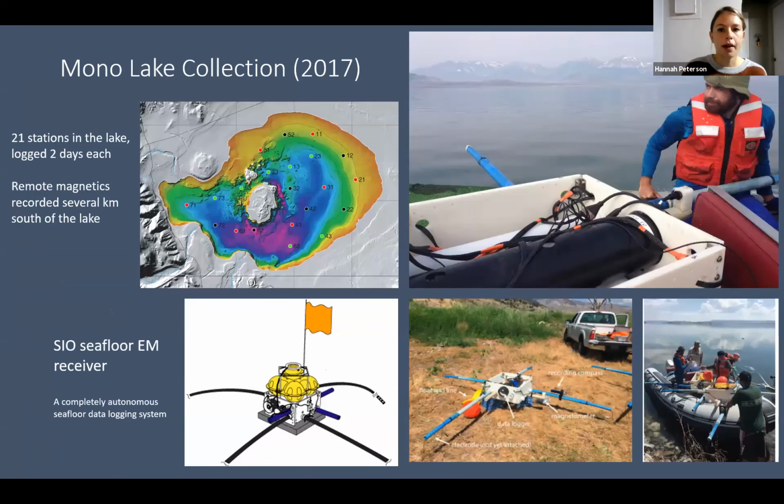And so after this, when interest was kind of heightened about this area, they decided to do the Mono Lake data collection. The USGS teamed up with Scripps, because Scripps was able to provide the seafloor EM receivers and modify them to use in the lake, since they didn't have data anywhere north of there prior to this. So there were 21 stations in the lake. They logged 2 days each. And you can see here, this is the lake with the bathymetry mapped on it, and all of the stations.